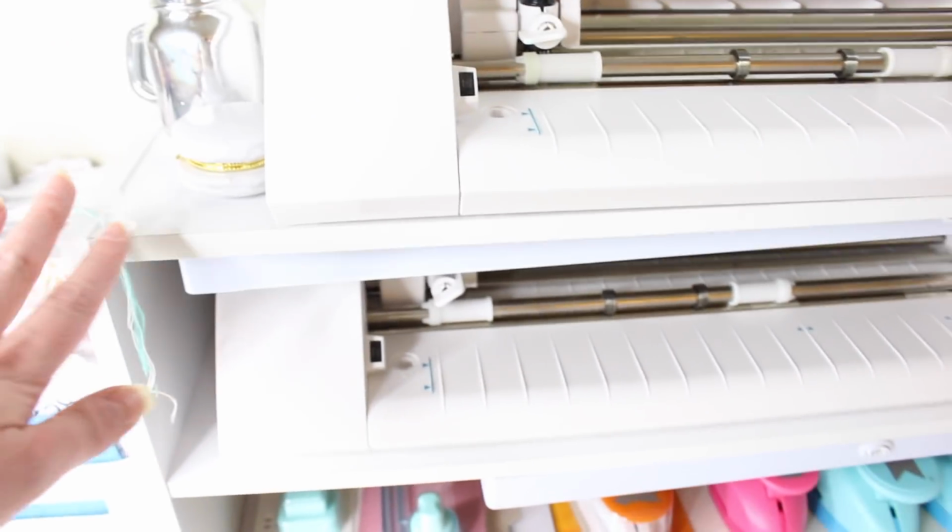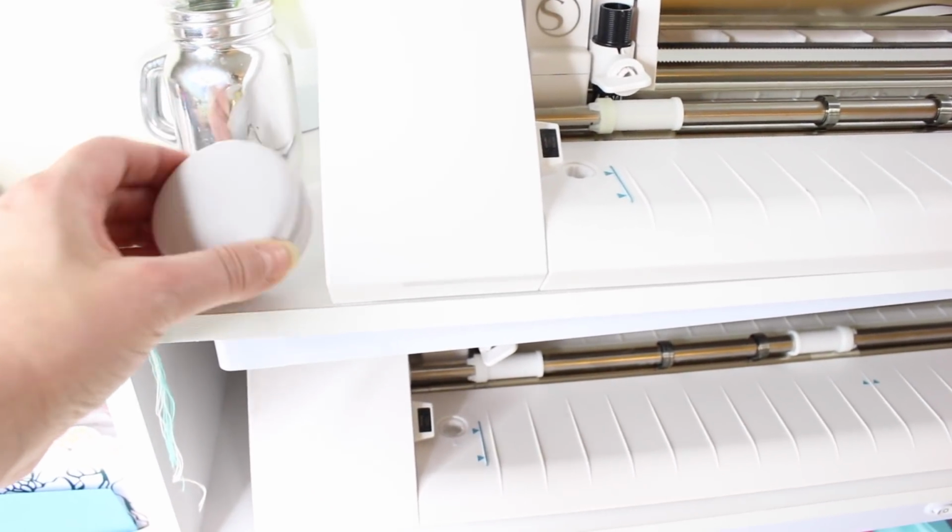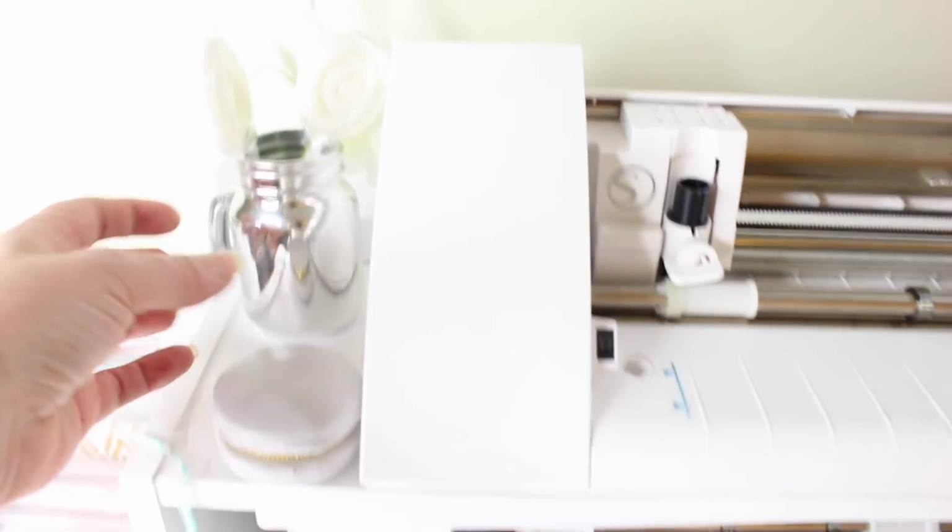This is like a shoe storage rack that I turned upside down. A little macaron container here. This I got at Go Wild and I just kept it. I just thought it was so adorable and it just sits right on top here. And then this cute little lamp here I also got at Target.